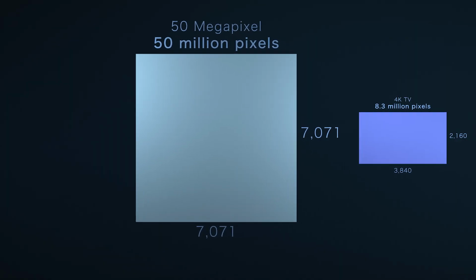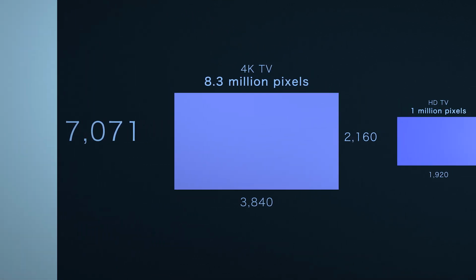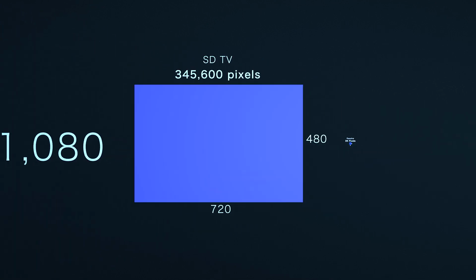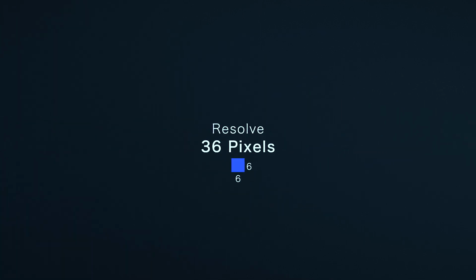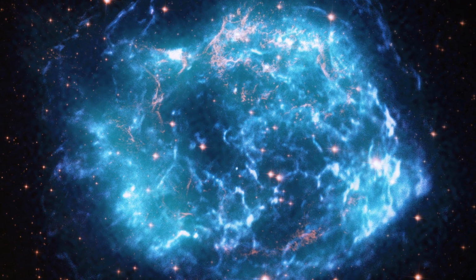Yes, you heard that right. This groundbreaking detector isn't measured in megapixels, it's a 6x6 grid of 36 pixels. But they're unlike any others. Although this detector, called Resolve, can create low-resolution X-ray images, that is not what makes it unique.